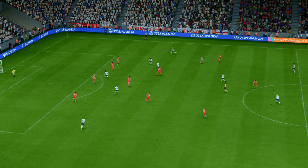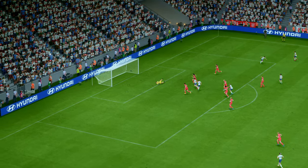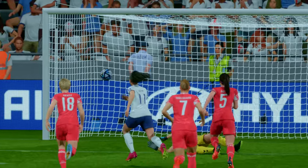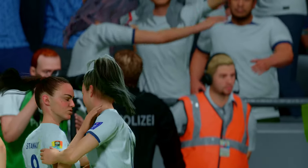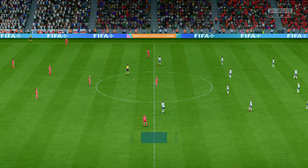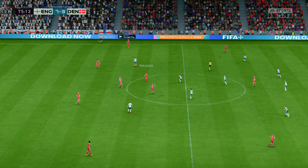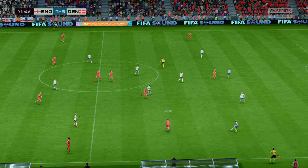Well, just watch this again. A change of pace, a change of direction, and a decent finish. That's a very good goal. What an extraordinary scoreline. Does this game have more goals in it? Well, we're inside the final quarter of an hour now.